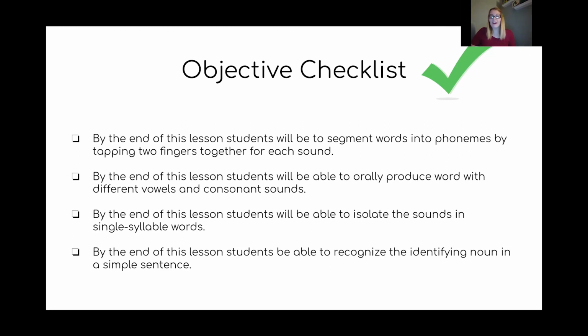And then for our nouns that we went over just a little bit ago, we learned that a noun is a person. So it's not necessarily just their name, but a word that describes them. So it's a sister or a brother, a grandmother, a dad, a mom. It could be anything like that. So I know we covered a lot of information today, boys and girls, but let's just check our objectives and make sure that we completed everything we were supposed to today.